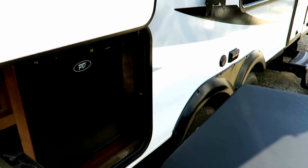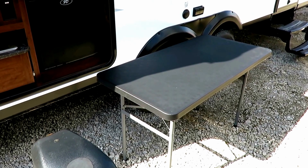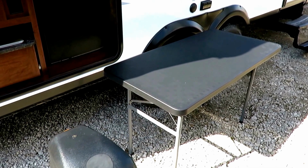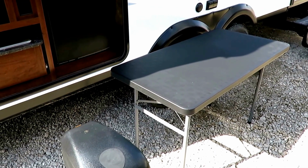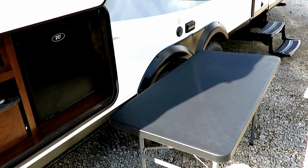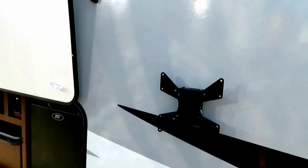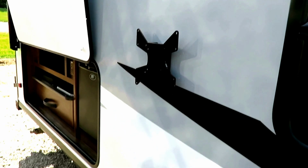Nice, easy, and convenient. Also, this little table comes with these now. That's an indoor-outdoor 2 foot by 4 foot folding leg table, so you have a picnic table built right into your camper. It's very cool, and the way that they built the trailer, it doesn't occupy interior storage space. They did it really intelligently. Also right here, we have the ultimate tailgate station, because on top of that outside kitchen, we're going to add on an outside TV hookup.